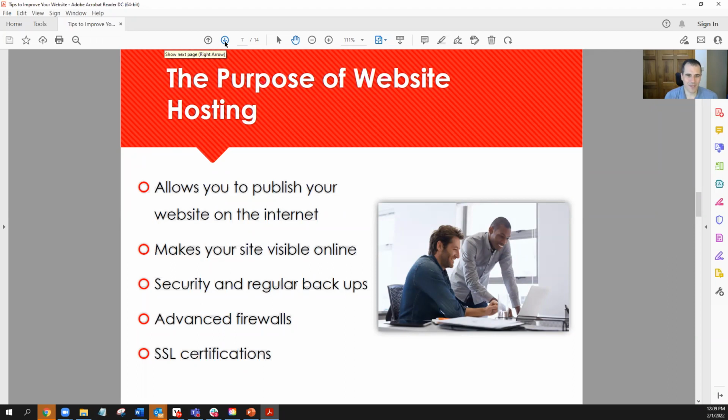But the purpose of a host is that it allows you to host your website. It's the real estate on the internet for your website. It isn't always the same provider that has the domain name registration, so it's often 2 different companies. It makes your website visible. Ideally, if you're picking the right host, they'll also assist with security and regular backups. If you have a good host, you also have an advanced firewall, and a host that includes an SSL security certificate with your website, which is also very important to make sure your site's secure.